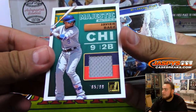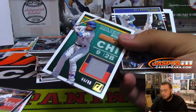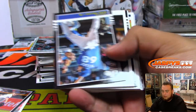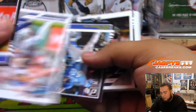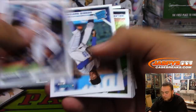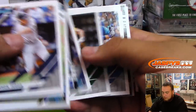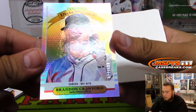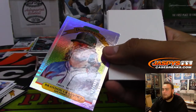Javier Baez Relic, $2.99. $65.99. All right, so you gotta tell me what is numbered or what's not. I feel like these are just normal. Diamond Kings, Brandon Crawford to 500.